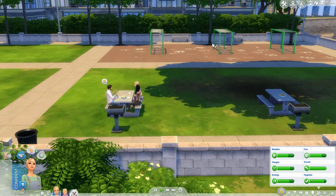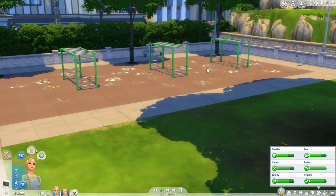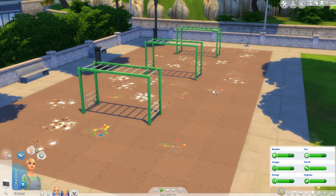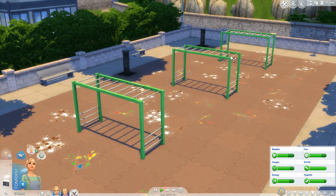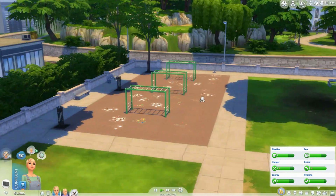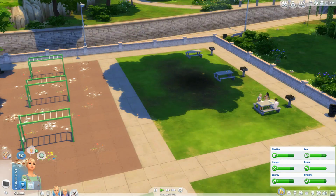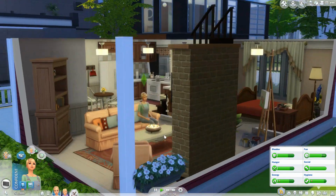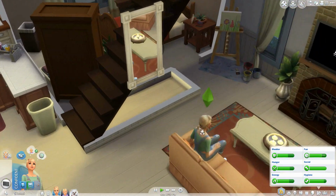And what the crap has gone on out here? Okay, evidently, this is where all the hellions hang out, and evidently these little monkey bars don't appease them because they make messes everywhere. Somebody needs to get a hold of their children, okay? Jeez. Alright, so, yeah, guys, I think I'm just going to wrap it up here.